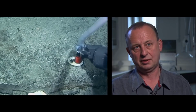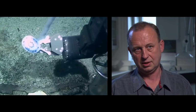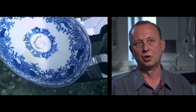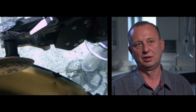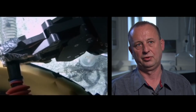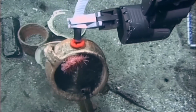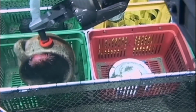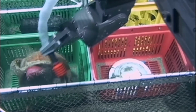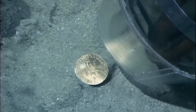Our theory is that the ship was on its way to northern Russia, to Arkhangelsk, and that this ship was a part of the trade network between West Europe and northern Russia. The find is amazing. They discover 18th century artifacts from Asia, the Mediterranean region, and all over Europe. Once the sand is cleared, fully intact wine bottles, plates, and coins are collected by the remote-operated vehicles.